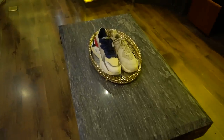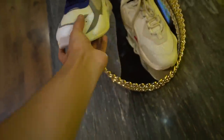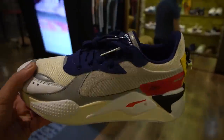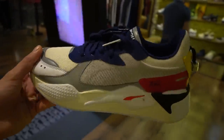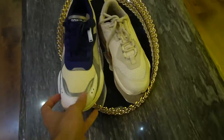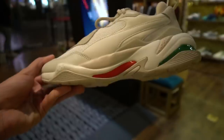They have two of the best Pumas out there at the moment, just sitting on this little mirror thing on display. They got the Puma RSX Adder Error, easily my favorite RSX. I've talked about this many times on the channel. And then they also have that Puma Hyun collab, the Korean pop idol did a collab with Puma, and it sort of gives off these Gucci kind of vibes because it's that creamy beige mixed in with the red and green.